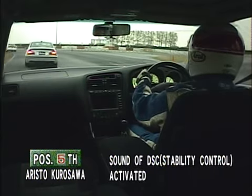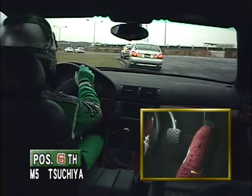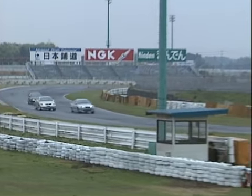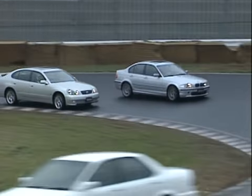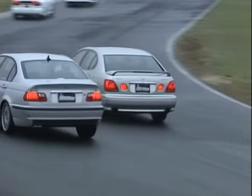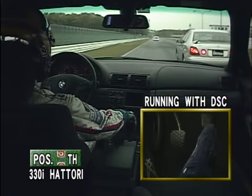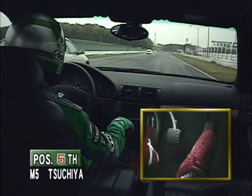This car is heavy. It's probably in the neighborhood of 1,800 kilos, but it maneuvers rather well. Hey! Wow, look at Aristo. What the heck's he doing? Even with the rain, Nakaya-san's M3 lengthens the lead. And wow, look at Gan-san attack Hattori's 330. Gosh darn it, I'm losing speed. Give me some room so I can find my line. Get out of my way. Sorry, Gramps. Take your time, geezer.